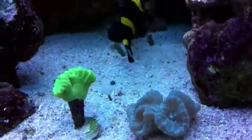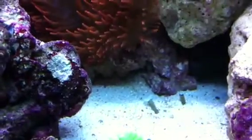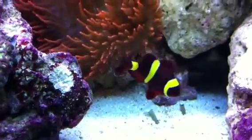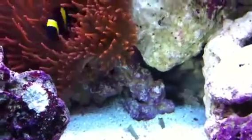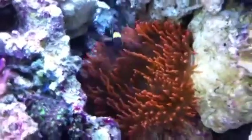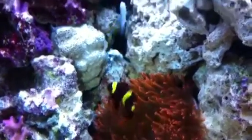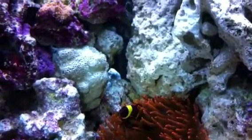Typical bluish green. And as you can see, where the anemone is, I'm going to click on my flashlight here. You can see all kinds of little caves down in there where they can go and hide. Some back here, as you can see the fish come in and out, and it leads to the back of the tank.